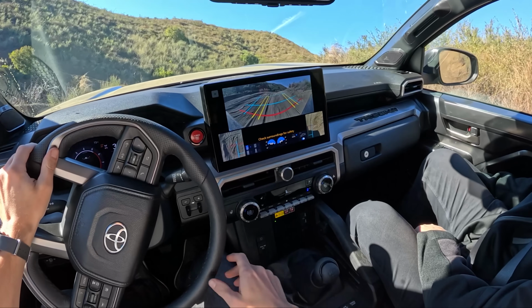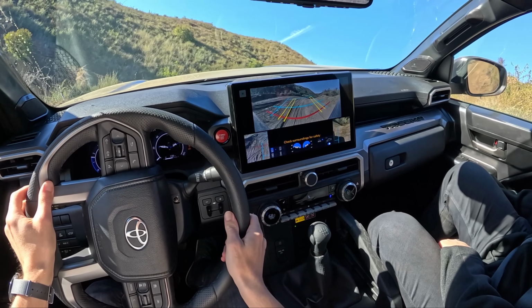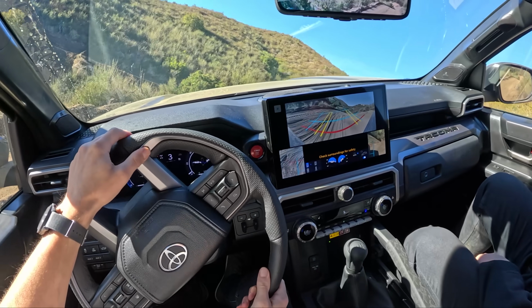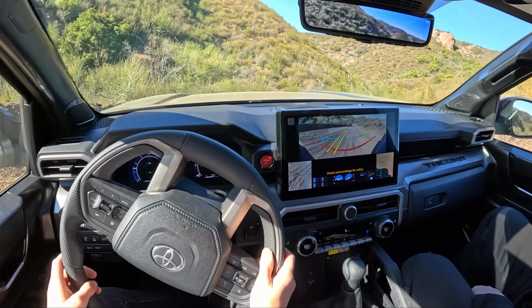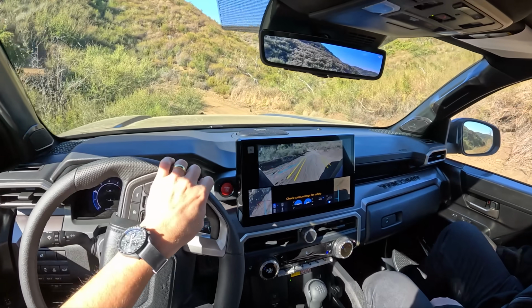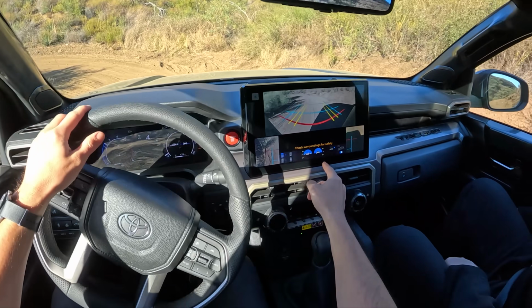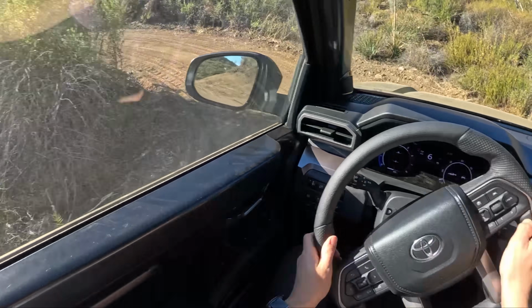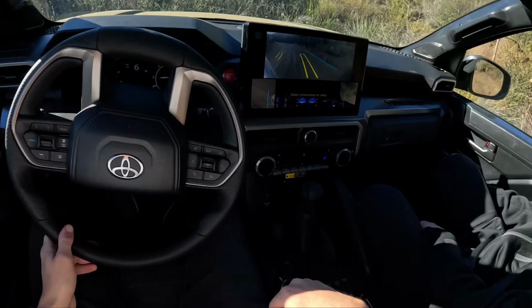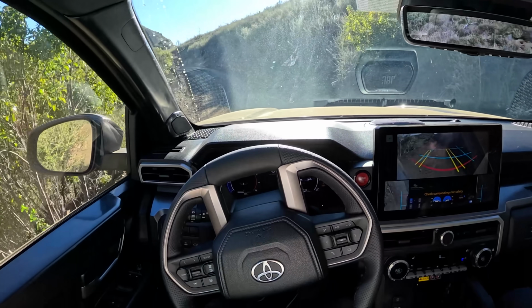Got a bit of an angle here. We're gonna go into first. About 30 degrees, maybe a little bit less than 30 degrees there. Roll, tilt, inclinometer gauges right there underneath the camera. Probably unlock our diff for this stuff.